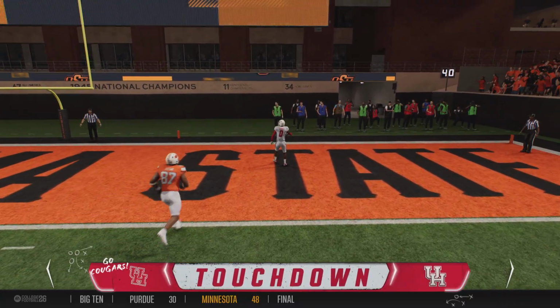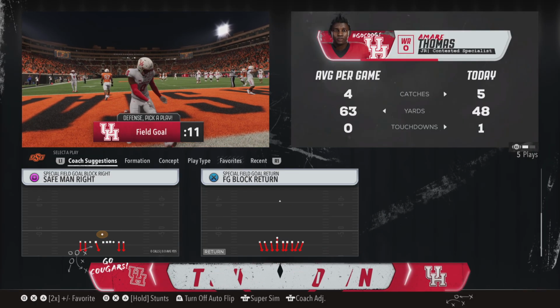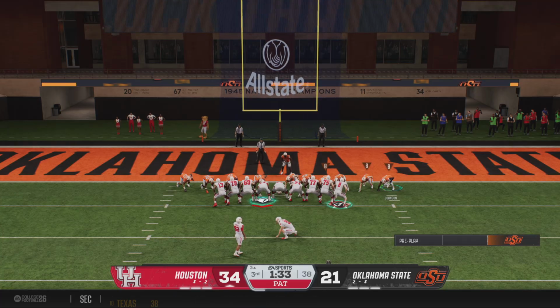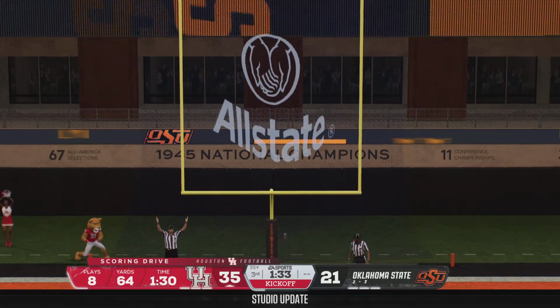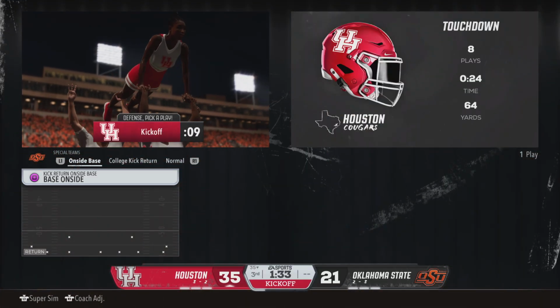Finds a man on the right. Touchdown, Houston. Made the grab and took it on in for the score. One of the reasons this offense is so exciting to watch, they've got guys that are dangerous after the catch. And if this quarterback gets through his progression, David, and hits you in stride, these guys will take it to the house.